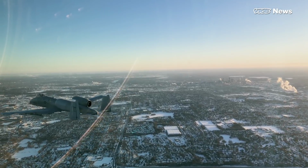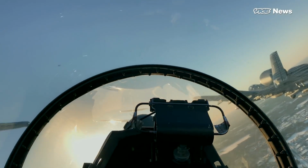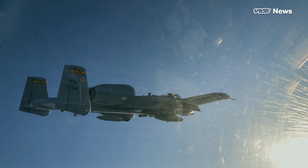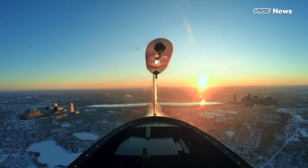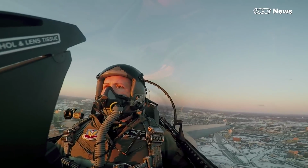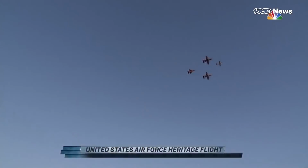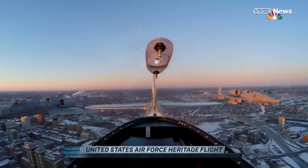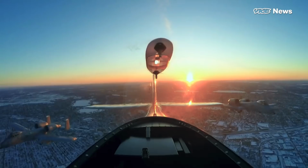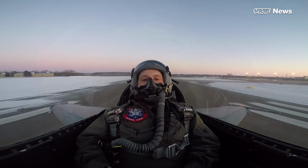So many things have to go right for a flyover to work. The planes have to be in perfect formation, which is a lot harder than it sounds, with 3 generations of aircraft flying wing to wing. And the timing has to be perfect. So when Pink stepped on stage, we began our final approach. And nailed it. Booyah! The P-51 peeled off, and we made our way back to base.